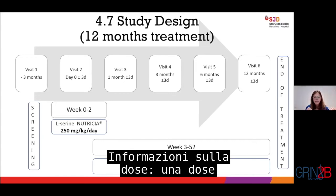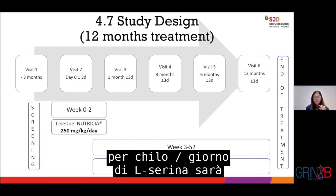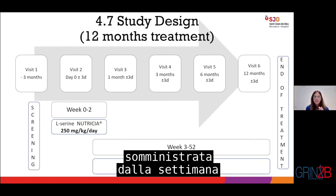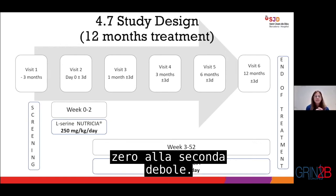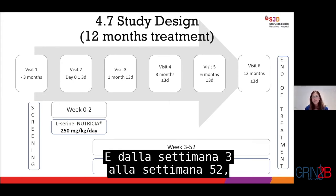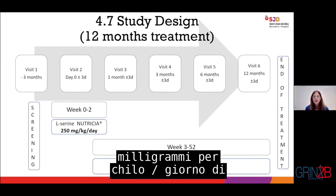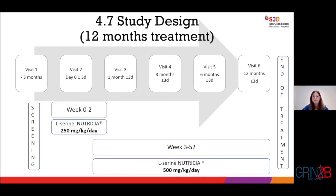About doses, a total daily dose of 250 milligrams per kilo per day of L-serine will be given from week 0 to week 2, and from week 3 to week 52, 500 milligrams per kilo per day of serine has to be given.